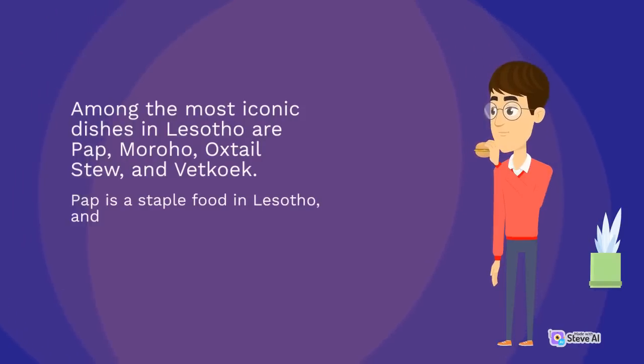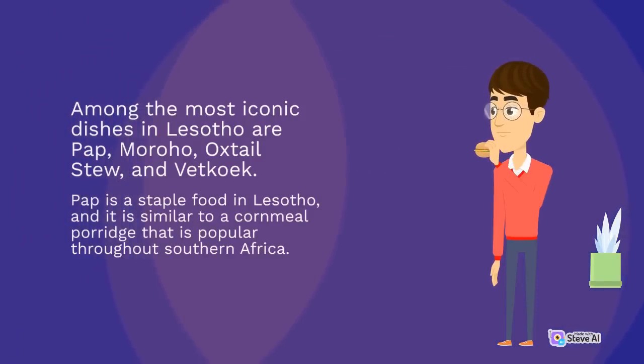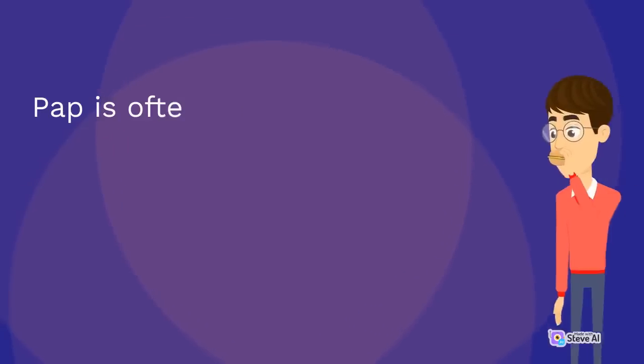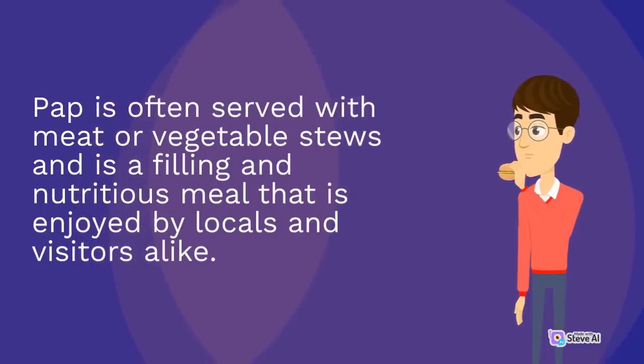Pap is a staple food in Lesotho, and it is similar to a cornmeal porridge that is popular throughout southern Africa. The dish is made by mixing cornmeal with water and cooking it until it thickens and forms a dough-like consistency. Pap is often served with meat or vegetable stews and is a filling and nutritious meal that is enjoyed by locals and visitors alike.